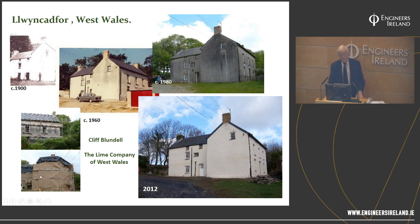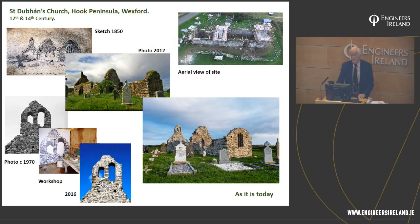So it was duly rendered. And in 2012, you had a dry, warm, comfortable, usable house. And they all lived happily ever after with a properly specified NHL, I quickly add, which was a 2, not a 3.5 or a 5. So there's another case of it.